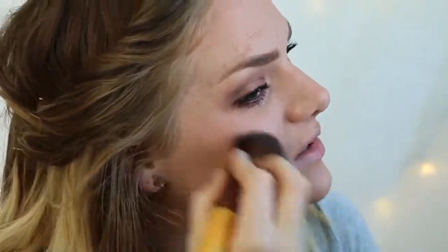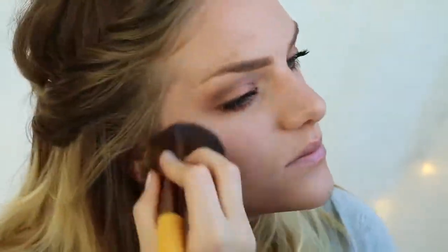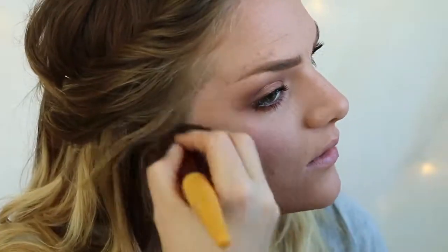So I'm gonna go in with my Eco Tools big fluffy, super wonderful, delicious brush. I'm gonna tap it in there because I want to see how the pigment payoff is. And mind you, I have not set this with powder because I feel like I don't have to. Smells nice. Pigment payoff isn't too good. You kind of have to keep smushing it in there. I might have gone too light with this color. But for all you pale princesses out there, that's good news.